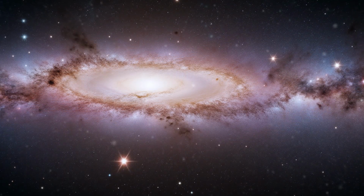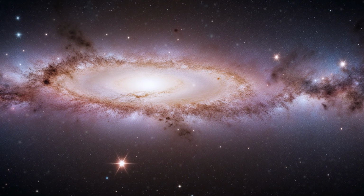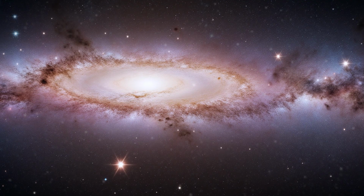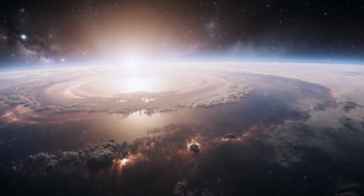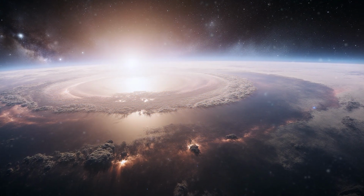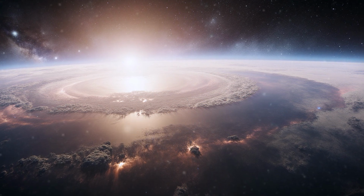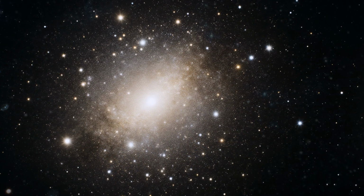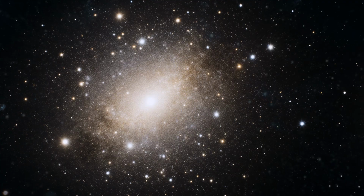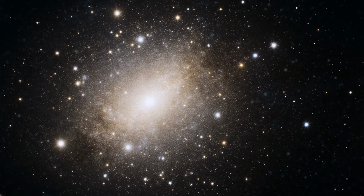We've covered a lot of distance tonight, from the structure of Andromeda's disk to the ancient stars in its halo, from its supermassive black hole to its hundreds of globular clusters, from the spiral arms where stars are born to the tidal streams where satellites are torn apart, from its motion through space to the collision that will reshape the local group billions of years from now.